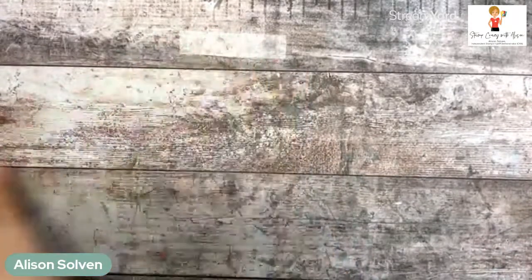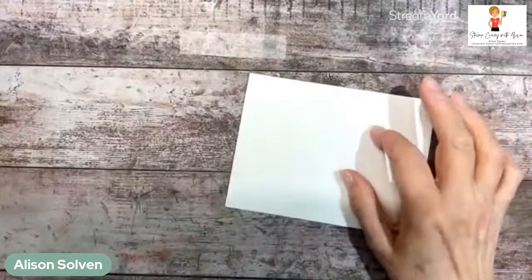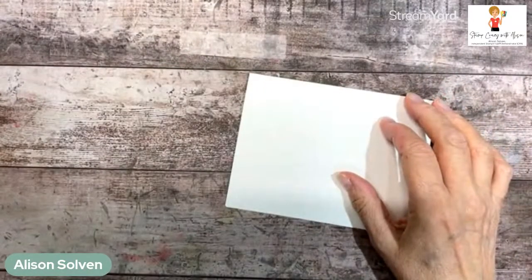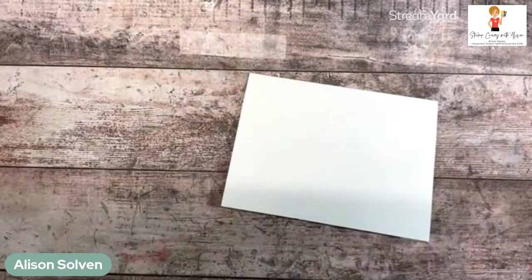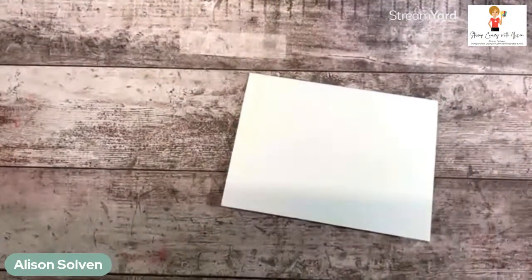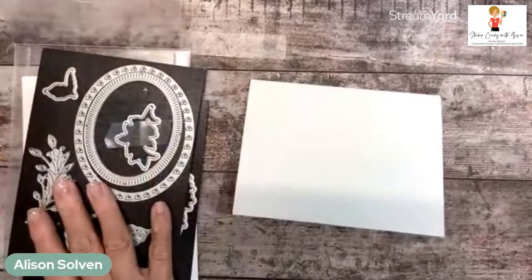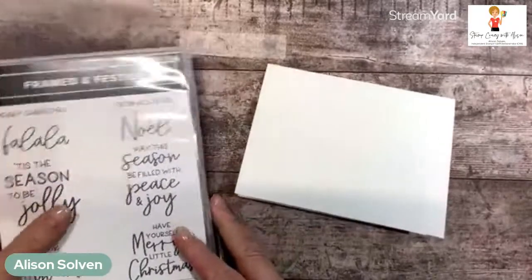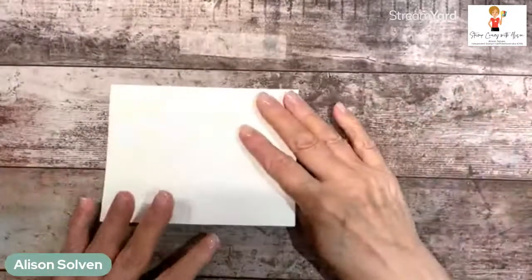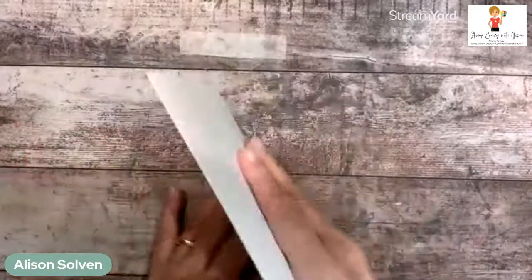Let's start creating. So I'm going to be using basic white. I'm going to just grab my products that I'm going to be using today. I'm going to be using those dies. What are they called again? Framed Florets dies. I'm also going to be using the Framed and Festive stamp set. Okay, so we've got our basic white. It's 8.5 by 5.5, scored at 4 1/4.